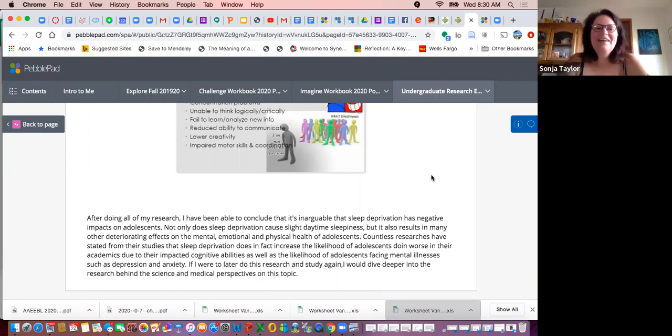"If I were to do later research on this, I would dive deeper into the research behind the science and medical perspectives on this topic." Which is kind of a nod to the fact that she has been pushed all of her life by her parents to go into medicine, and she's still thinking that she might do that. So here is a little hook for her to think about. She could actually tie it in if she does go into medicine. Maybe this is an area that she wants to specialize or focus in.